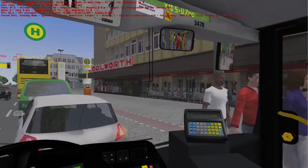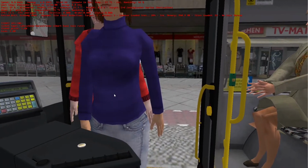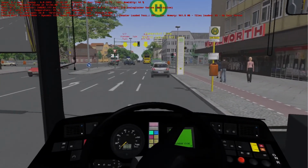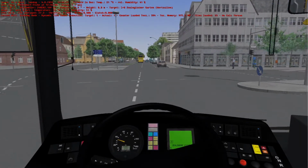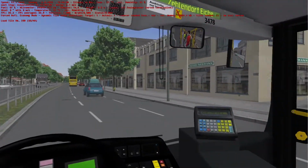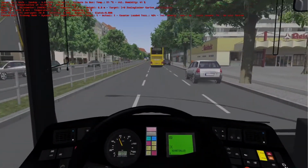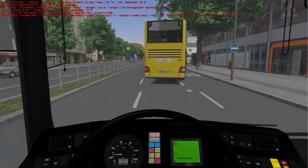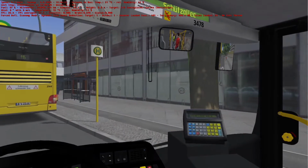Hello, few passengers. I haven't crashed into that car, have I? Nope. Hallo. Eine Karte für eine Kurzstrecke, bitte. Danke. Just about right. Zehlendorf Dorf Eiche. Stupid car. And I'm speeding. Is that my stop? I think so, yeah. Anyone getting on? No?